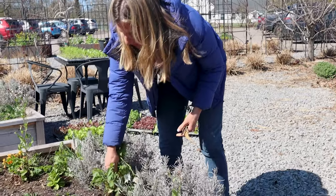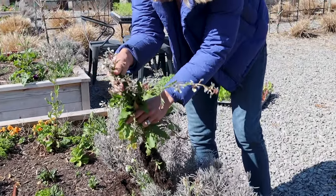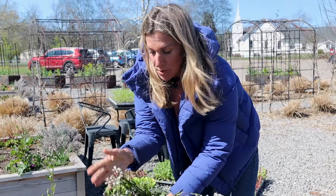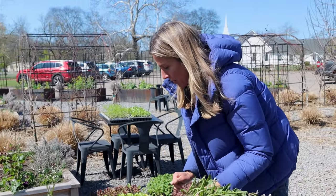This arugula will be taken out. It has gone to seed, bolted. We can actually use these. You can eat these blooms. You can still eat the greens. Next time I'll just cut these right at the root rather than pulling it all the way up.